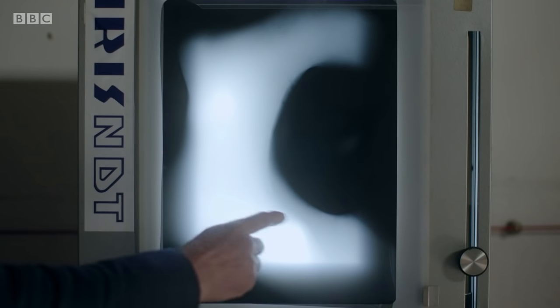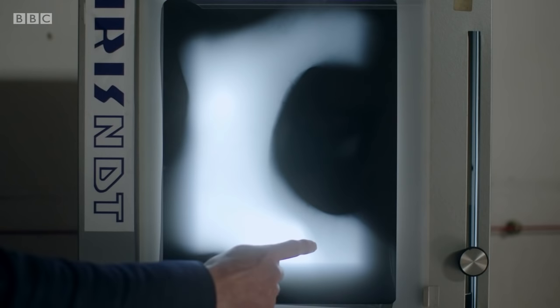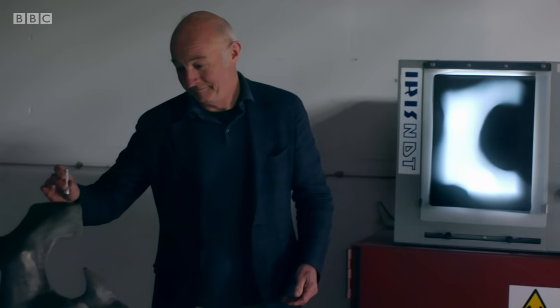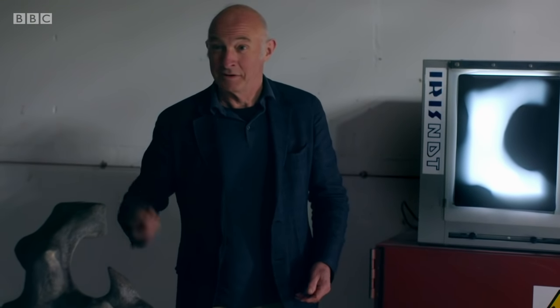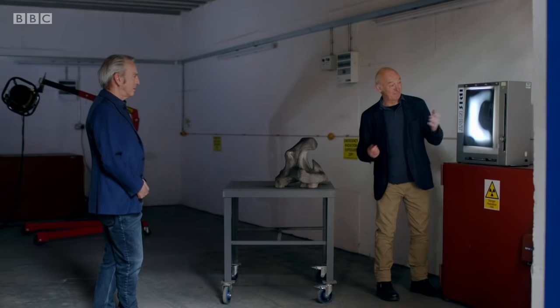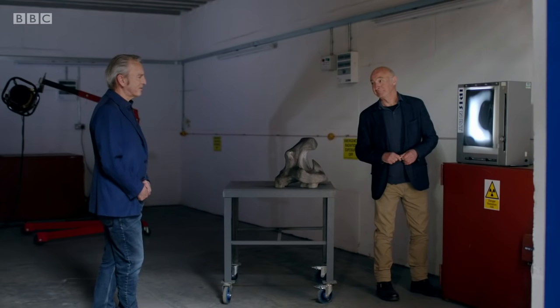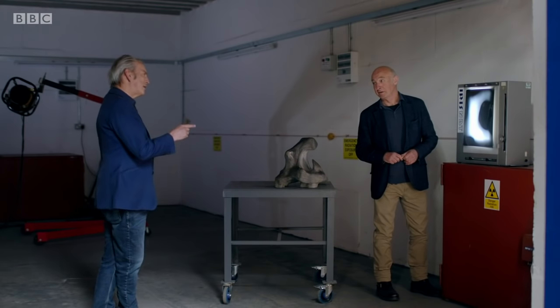The reason I know that is that where you have high density, you have the white. And normally with a hollow bronze, you would have a cavity inside here, which there isn't in this case. You see, that's a surprise to me because when you tapped it earlier, it sounded hollow. That sounds hollow, yeah. But clearly, judging by the X-ray, it is not.